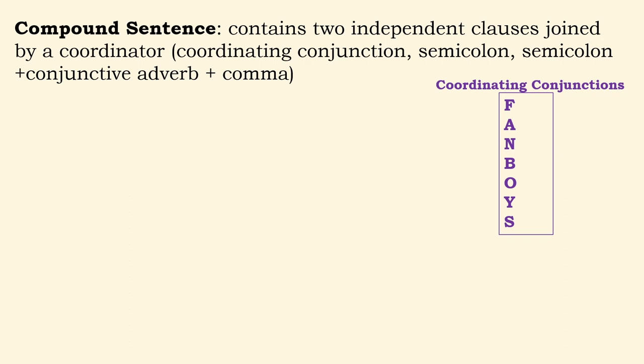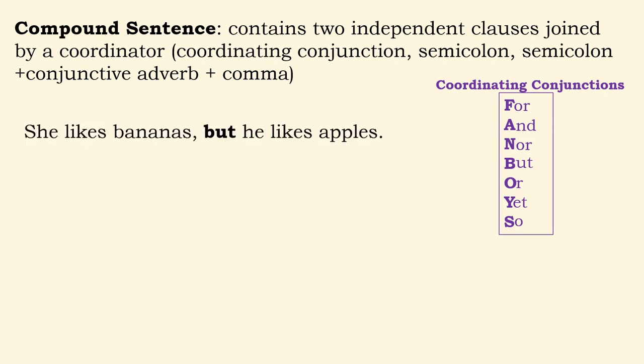We call our coordinating conjunctions FANBOYS. And that stands for: for, and, nor, but, or, yet, or so. So if you see these words in a sentence, you can take a look at what their function in the sentence might be. If they're functioning to connect two clauses, they're acting as a coordinating conjunction in a compound sentence.